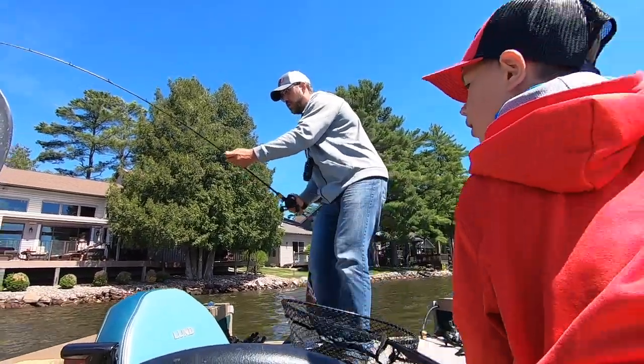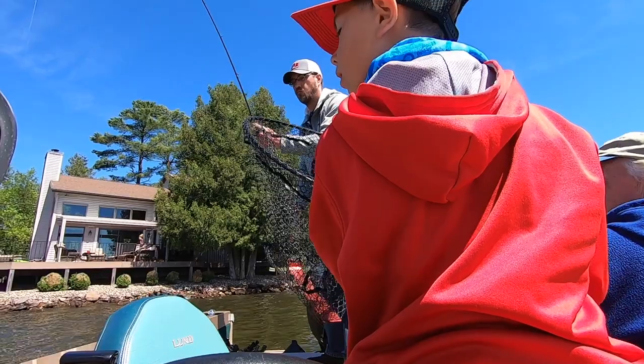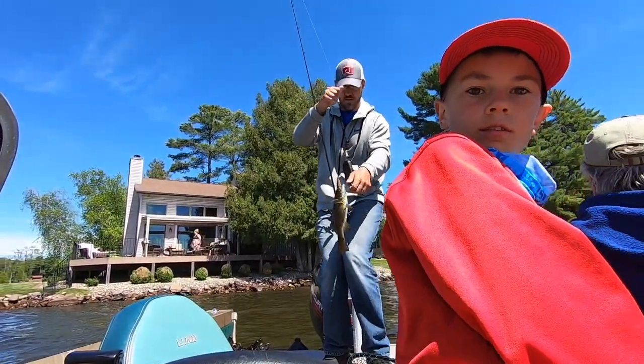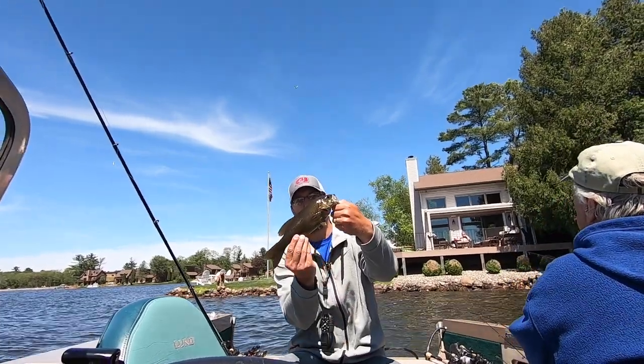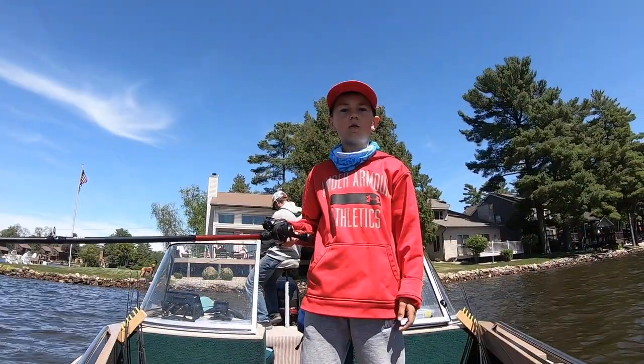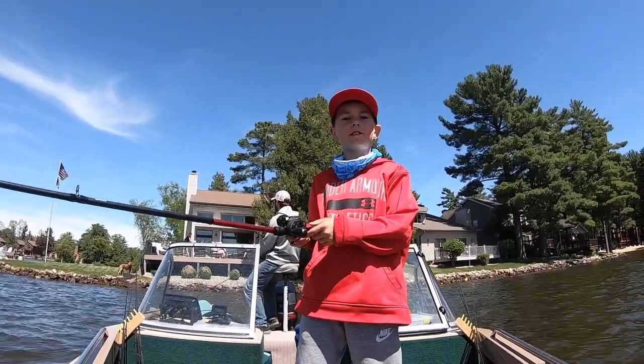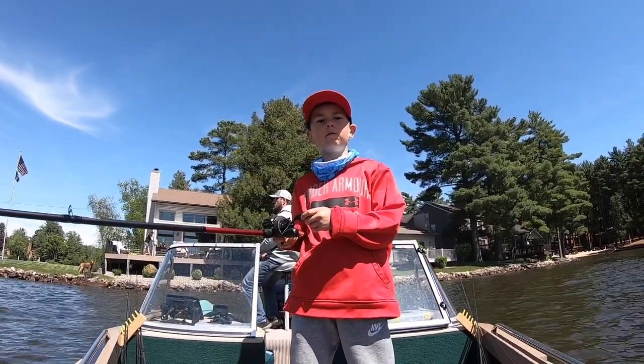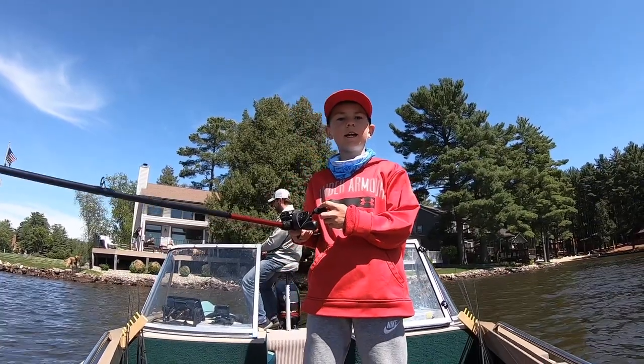He almost jumped right in the boat. Get in here. There's a decent little smallmouth. A cold front came through and the last 2 days of fishing have been rough, but we nailed multi-species today.